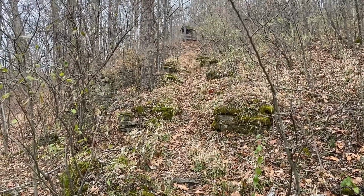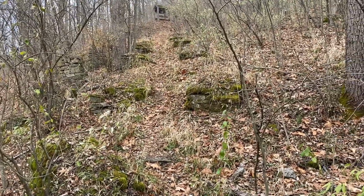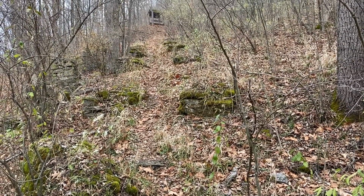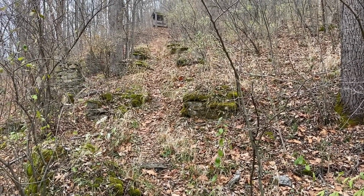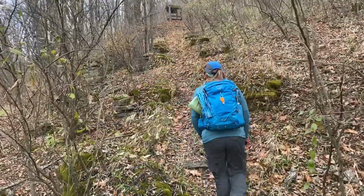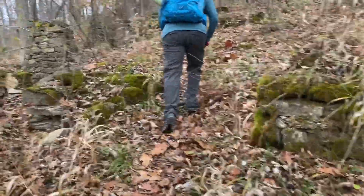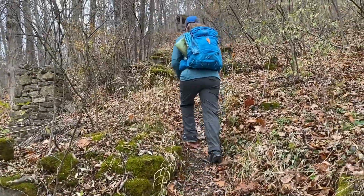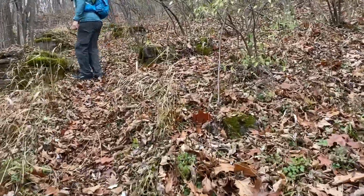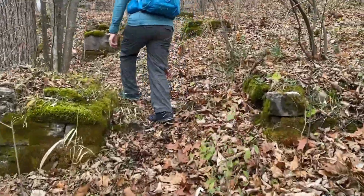There's a trail that leads up there, and you can see there are remnants of what looks like brick. It looks like maybe stairs, a wall of some sort, I'm not sure what they are, but you'll see a lot of this in these areas. Old foundations, remnants of old buildings, farms.